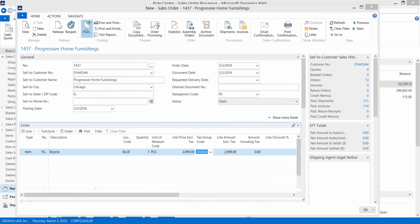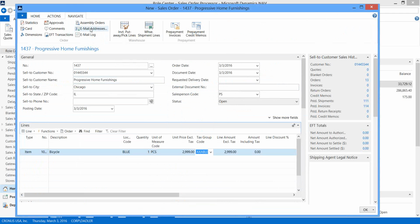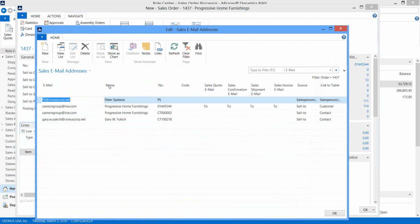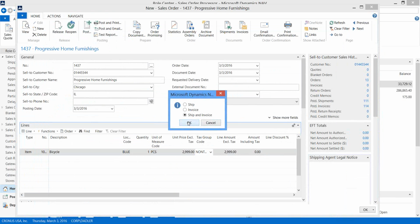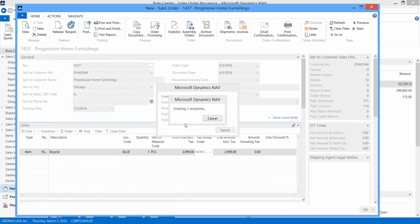So I'm just going to post it, just a regular NAV posting. And actually, before I post it, if I navigate again to that email address list, here's my log of who's getting what. So I can change that or add somebody. Sometimes I get a request to resend an invoice, and this is what I'm using. I'll just come back in here and send it to somebody else, for example. So I'm going to post this through.